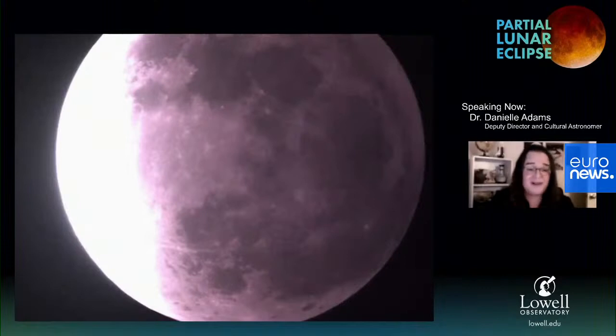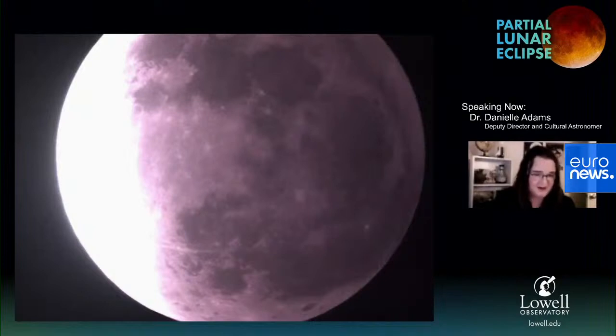Beautiful. We really lucked out here in Flagstaff, Arizona. The weather forecast was calling for much cloudier skies, and we really ended up with a gorgeous view of the moon. Wonderful.